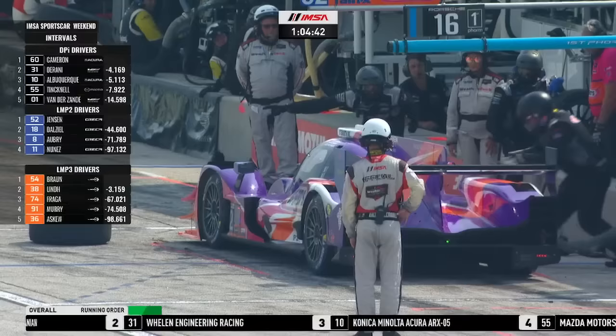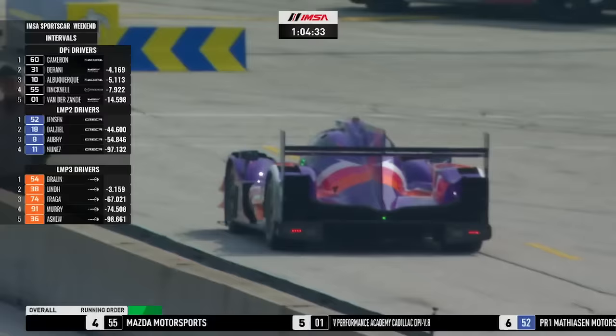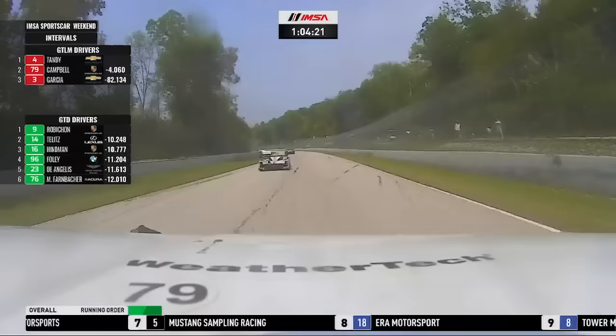In talking to Ben Keating earlier on, he did mention how much help Mikkel Jensen has been to try and get up to speed with this car at this track. Ben Keating, who's won here many times before in different GT cars, says it's a very different track when you're behind the wheel of a prototype. And Mikkel Jensen's experience, even though he's never been to Road America before, was so much that it was able to help Keating, his co-driver, get the pole position.